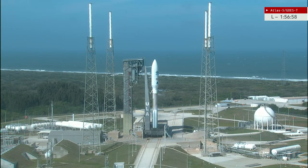ULA also has confirmed in the last few minutes that liquid oxygen has started loading into the Atlas first stage. You can see that bronze Atlas first stage comprising about the lower 60% or so of the rocket in this view. Some frost beginning to build up there on the bronze skin of that first stage structure. That frost is produced by the super cold oxidizer now being pumped inside that liquid oxygen tank of the first stage.